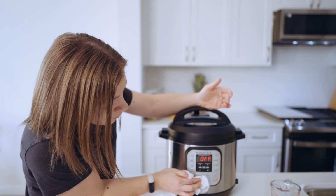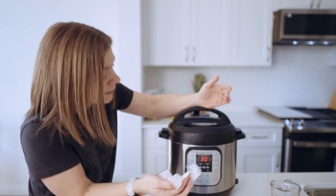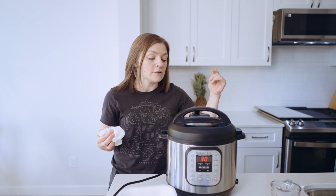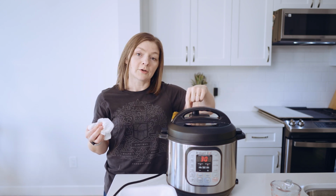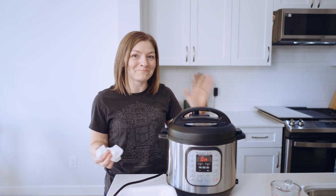So let's see here, manual, I'm gonna increase this to 30 minutes and I'm gonna let it cook. I'll see you after this has pressurized, cooked, and then unsealed so that I can show you what I do with the meat after.